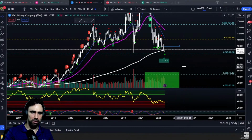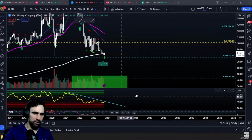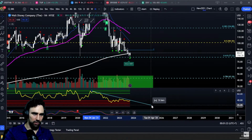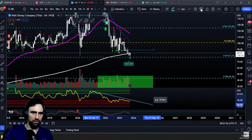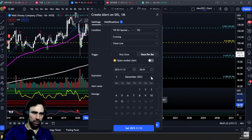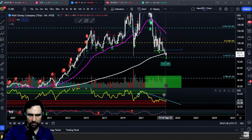I really want to see it down here. I don't know if that's going to happen. So I am watching Disney on a monthly. I'm going to look for this breakout here on a monthly chart to maybe get long Disney if that ever happens. I'm going to set an alert, RSI, and we're going to put the expiration as far out as we can. It's really not far enough, but that's where I'm going to put it.